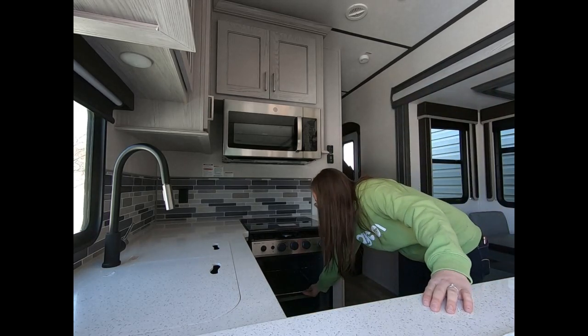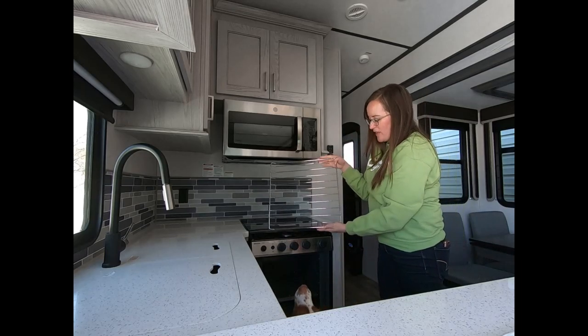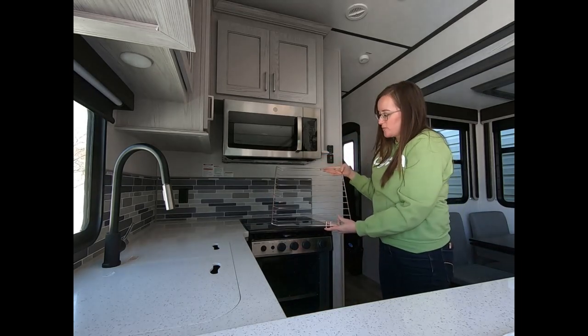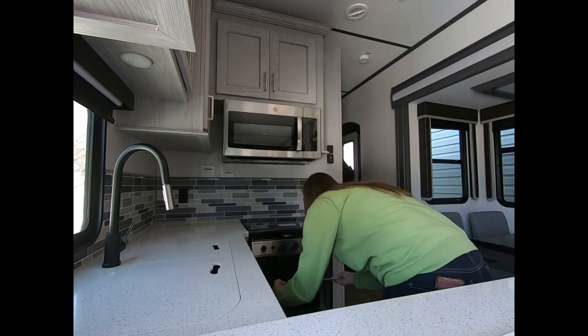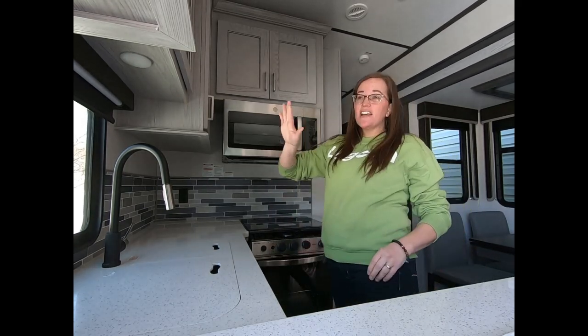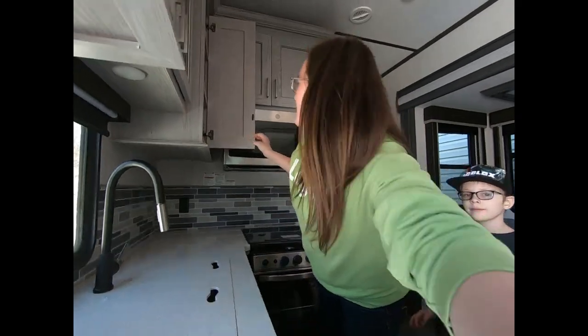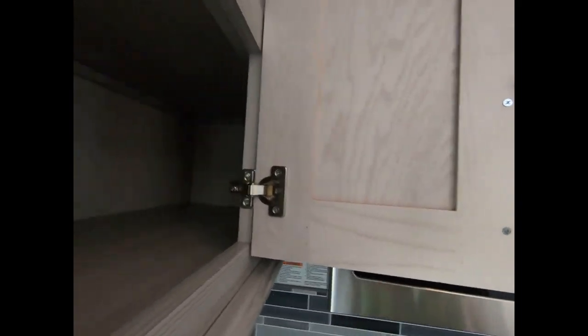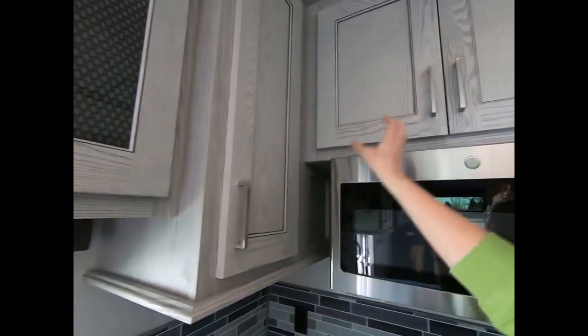For reference, here's the size of the rack. So it's definitely smaller than a normal stove, but it's definitely bigger than a normal RV stove as well, which is really nice. We've got tons of storage space, these huge cabinets. If you look at this, these cabinets go all the way back, so they're really deep. They're so high, I'm literally gonna need a step stool in here.